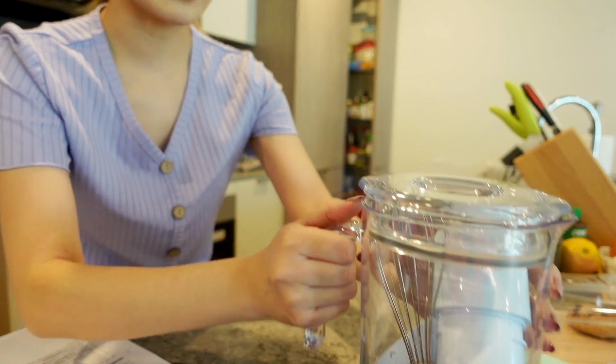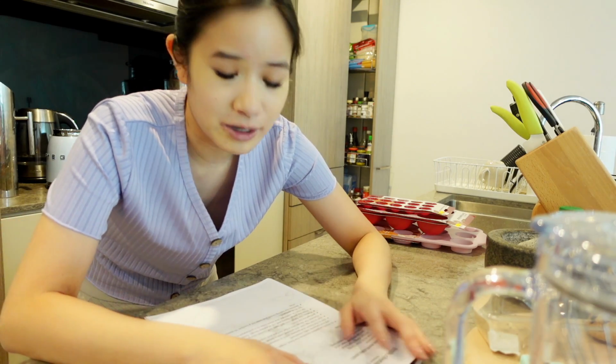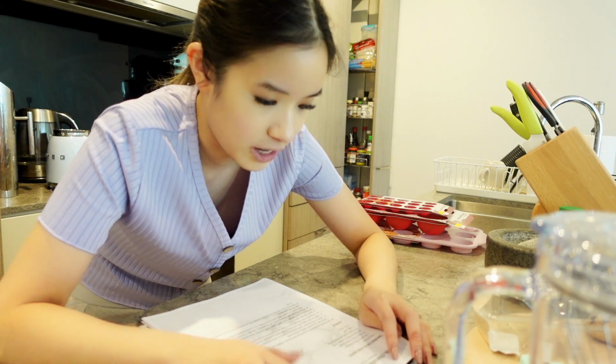My kitchen is such a mess. The past couple of weeks, I've been buying a lot of kitchen stuff, and because of that, we've run out of storage space. So we just need a bigger apartment. Hopefully we can move out next year after COVID's over.